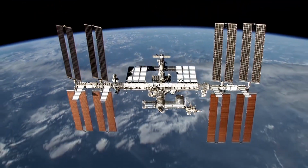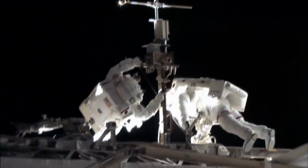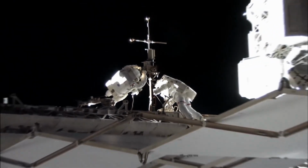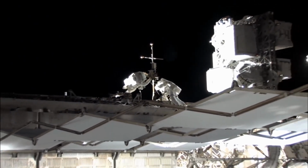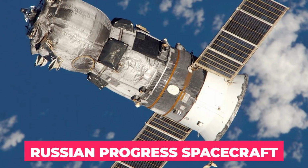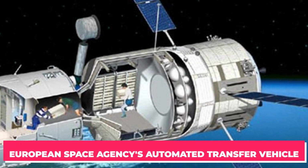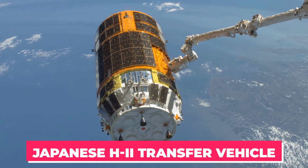These spacecraft are used to deliver supplies and equipment to the ISS, allowing astronauts to carry out their missions with everything they need. Some examples of cargo spacecraft that have docked at the ISS include the Russian Progress spacecraft, the European Space Agency's Automated Transfer Vehicle, and the Japanese H-2 Transfer Vehicle.